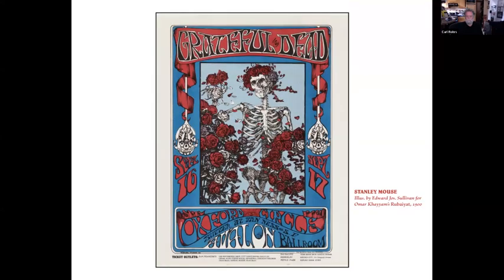So Stanley is probably most famous for taking this illustration by Sullivan for the Rubaiyat by Omar Khayyam, putting color to it, and using it for this Grateful Dead poster. It is the image that the Grateful Dead used for the rest of their career, Skulls and Roses. It came from this appropriated illustration from 1900. So even Stanley was going back and grabbing work from that time period too.